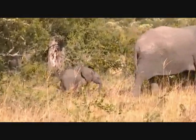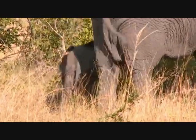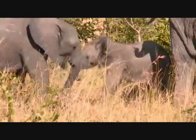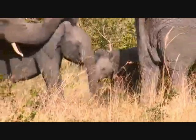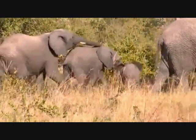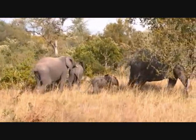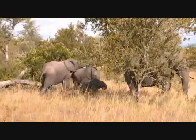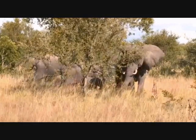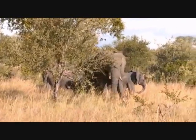Beautiful sight this is, with the big matriarch leading with a tiny baby following closely in tow. You can really tell that this whole herd is just in such a good mood this morning. They're all playing around with one another and providing us with some incredible views.